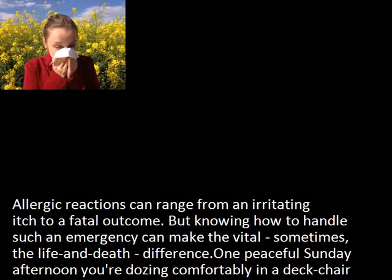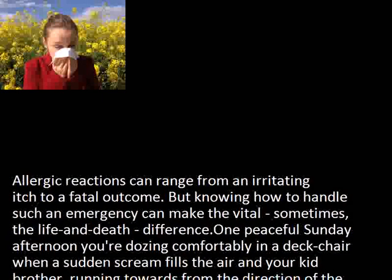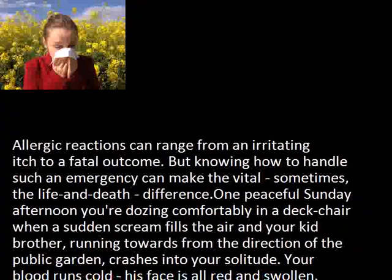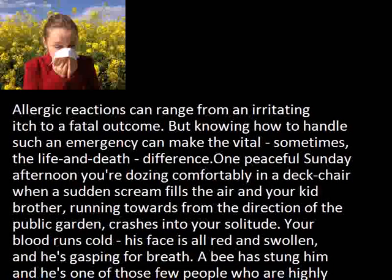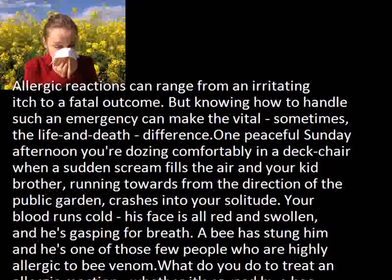One peaceful Sunday afternoon, you're dozing comfortably in a deck chair when a sudden scream fills the air and your kid brother, running towards you from the direction of the public garden, crashes into your solitude. Your blood runs cold. His face is all red and swollen, and he's gasping for breath. A bee has stung him, and he's one of those few people who are highly allergic to bee venom.